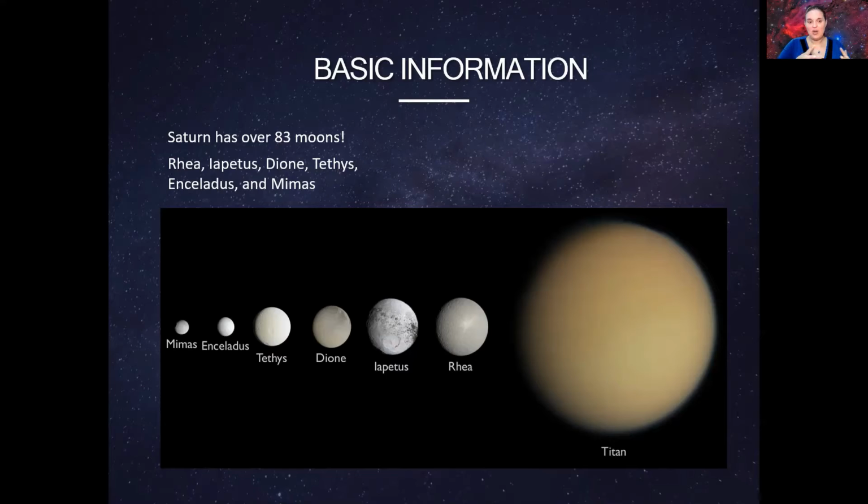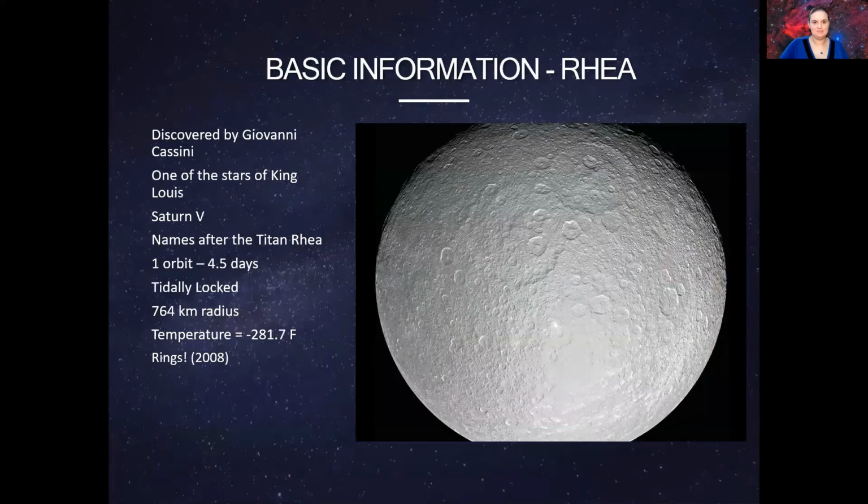So today I wanted to discuss 6 of the other big moons: Rhea, Iapetus, Dione, Tethys, Enceladus, and Mimas. And so we're going to look at these unique roundish moons and some of the unique features of these moons.